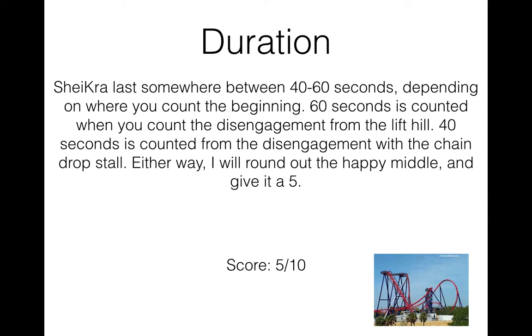Either way, 40 seconds would be a 4, 60 seconds would be like a 6 or 7, so I'm going to round at the happy middle, give like half credit for the slow turn, and give it a 5 out of 10 for duration. This one's a bit tricky. So, yeah. Because I'm not sure if just a slow-moving 180 degree turn counts as part of the ride or active credit. So, whatever it is, I'd just give it a 5 out of 10 for duration. It had a nice happy medium if you're looking at the 60 seconds one. You could give it a 4 if you don't count that. But I'll count it because technically you're in motion, not by gravity.